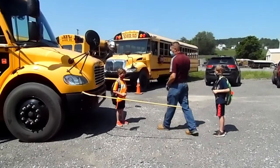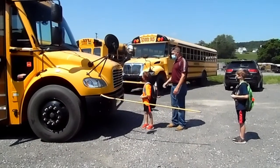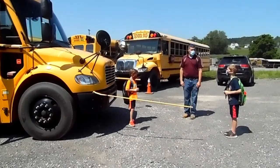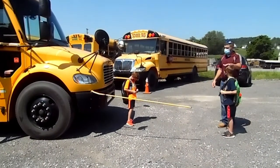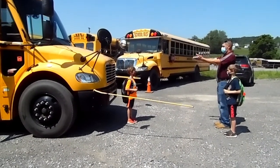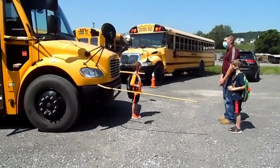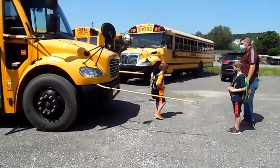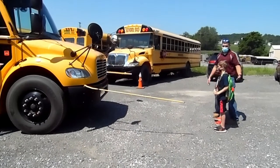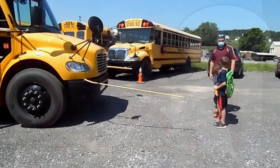Now you're standing inside the stop bar, right? Do me a favor, turn around and look up there. Tell me, can you see the driver's seat? No. Can you see the driver's seat? Yeah. So the bus driver can see you because you're out past that stop arm. But he can't see you because you're standing inside the stop arm, right? Are you in the danger zone? Go ahead and step out of the danger zone. Now turn around. Can you see the seat? All right. Now we are all outside the danger zone. This is where we want to be when we cross in front of the bus.